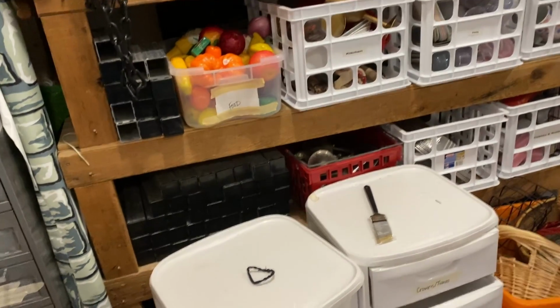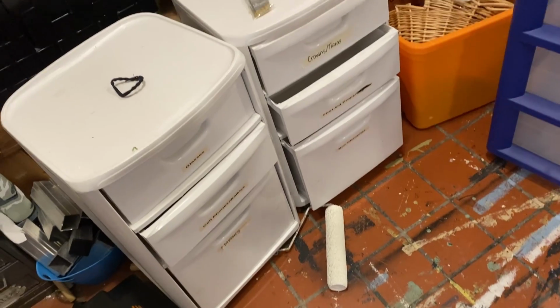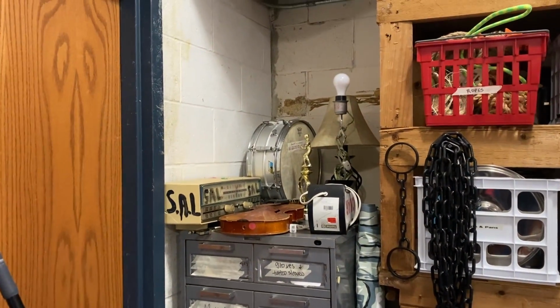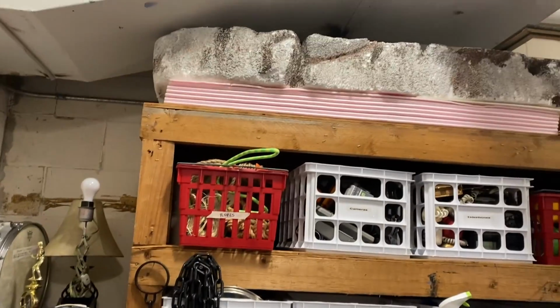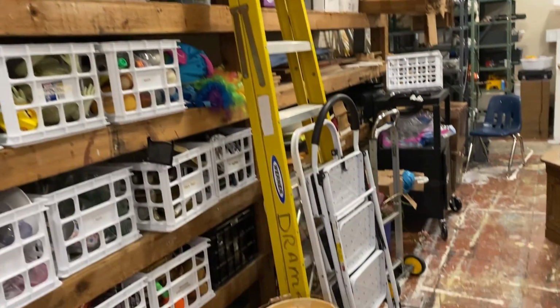And then there's some random stuff, like there's a paintbrush and there's a roller. And why is it on the ground? I don't know, because I teach middle school. Got some kind of random stuff there. Got these big chunks of foam up top. I can do a lot of stuff with that.